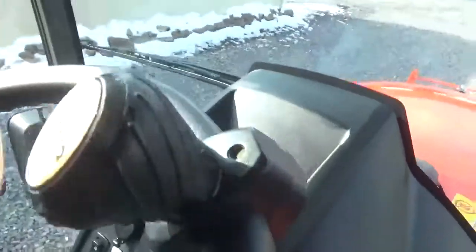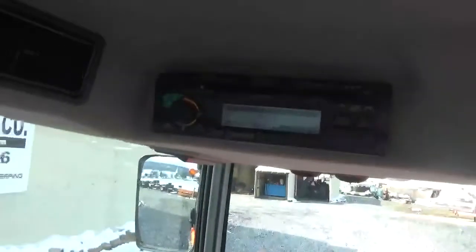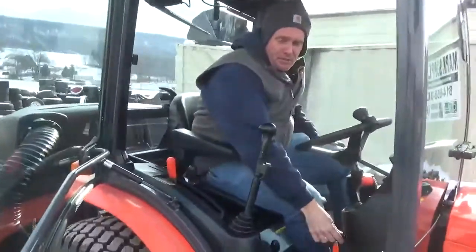547 hours. Thank you, Matthew. Again, cab heat air, AM/FM radio, cruise control. Here's going to be for your auxiliary hydraulics, open and close. Rear defrost again. I'm going to go ahead and start this tractor up. We're going to run it around, show you it does everything it's supposed to do. Here we go.